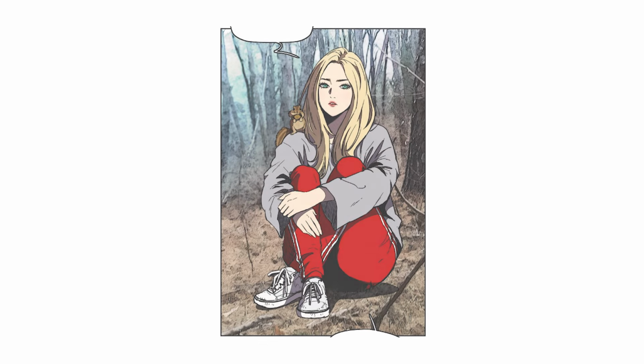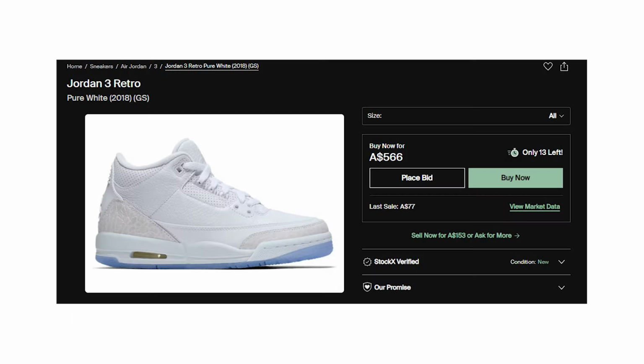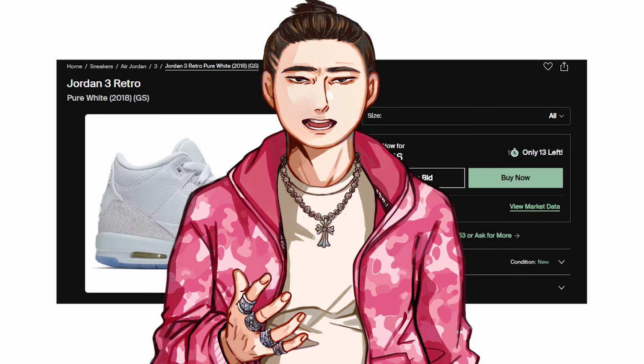In this fit, Shelly is wearing a grey crewneck, red Adidas tracksuits, and some Jordan 3s. The Adidas joggers retail for about $50 US, and the Jordan 3 pure whites are listed on StockX for quite a high price, but on Grailed and eBay, they're listed for a lot closer to retail.